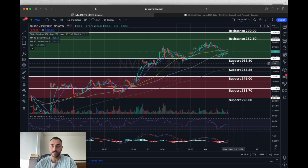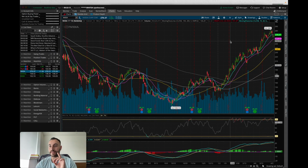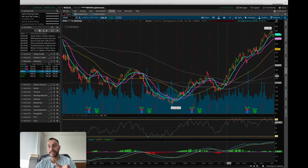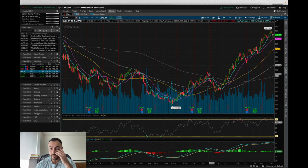If you are bullish on NVIDIA, then you want to focus on that daily chart. You need the stock to find buyers just like it did here at the 20-day moving average, enough buyers to push it back above the 10-day moving average. Now keep in mind, anytime a stock deviates too far away from the 50-day or the 100-day moving average, eventually it finds a way to correct itself back down. Exactly what happened here. You can see that the stock started drifting too far away from this yellow line, which is the 50-day moving average, and it found a way to correct itself back down.